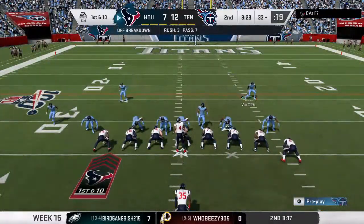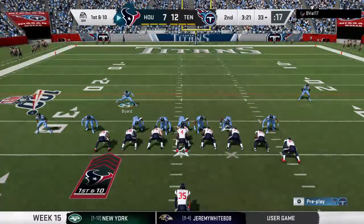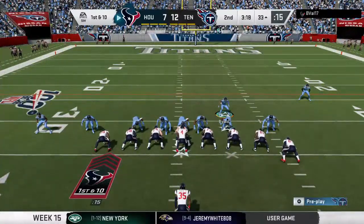I bet the offensive linemen said, are you kidding? We just get on our backs and let's go get the first down. They love being physical.